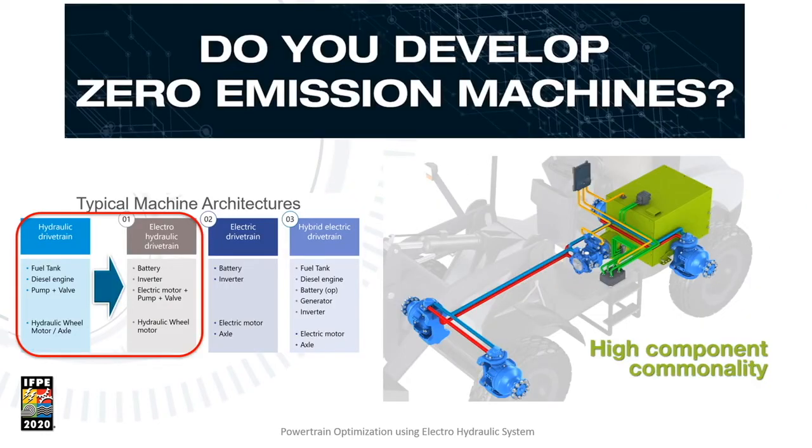Okay, at this point, we can see an architecture of a machine. This would be potentially like a small articulated loader where the internal combustion engine has been replaced by a battery pack. There's also command modules driving an electric motor right here, driving the pump. So what we see is we still maintain a hydraulic pump. However, that hydraulic pump is driving traditional hydraulic wheel motors.